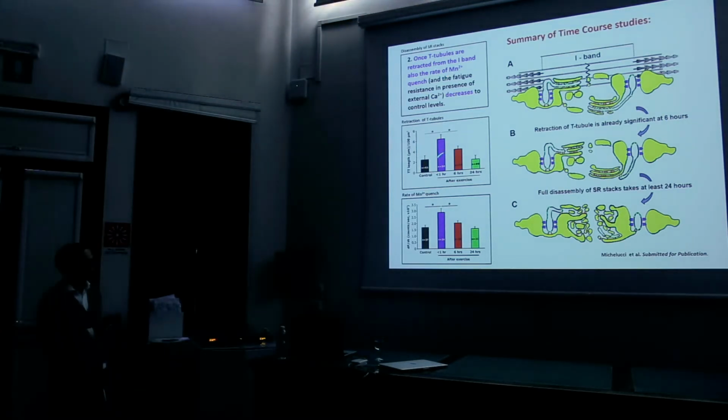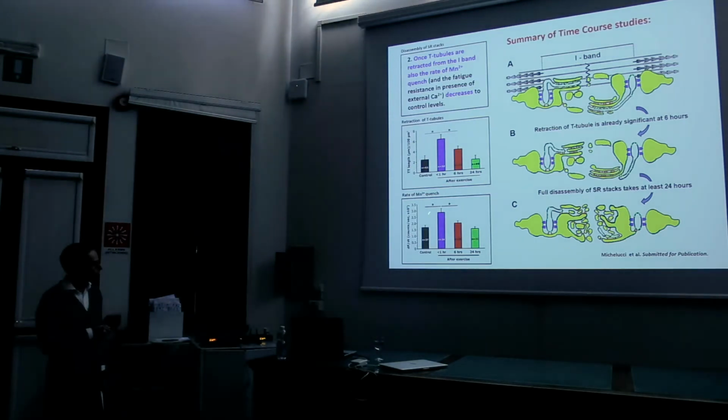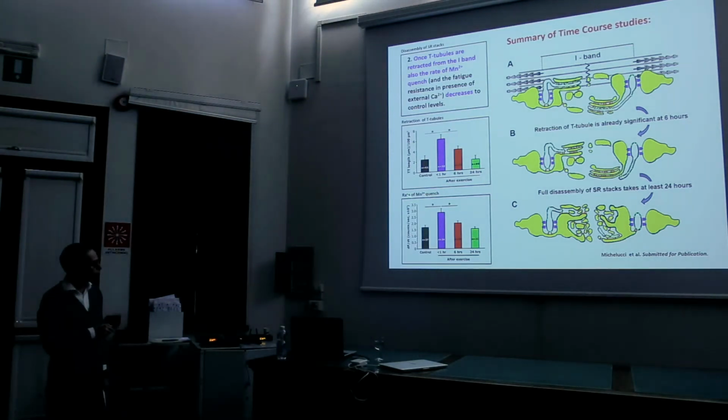And now if you look at the time course of transverse tubule elongation and the time course of the rate of manganese quench, they are perfectly comparable.